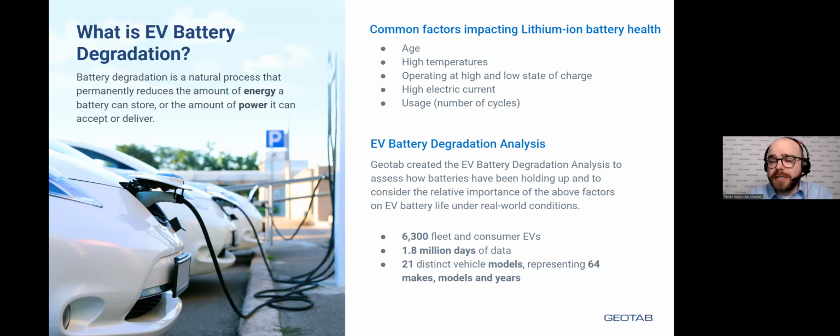Since we use batteries in our day-to-day life, there has been lots of scientific research about these batteries, how they degrade, what are the processes that lead to this degradation, and what are the mechanisms in between. And there is a common understanding about the different factors that affect battery degradation, be that the age of the battery, high temperatures, or even very low temperatures, very high state of charge, very low state of charge operation, or when they are really pushed to their limits, and the amount of usage that these batteries are seeing. These seem to be the common factors.